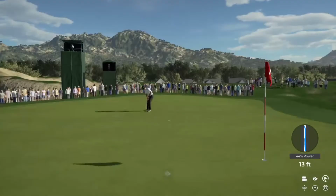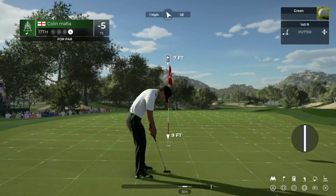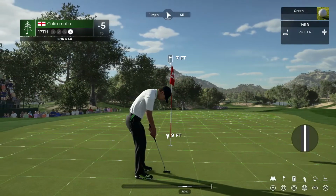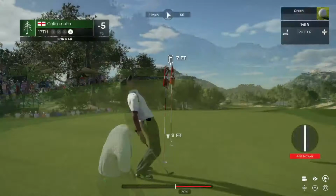Oh, no. That's the cardinal sin, leaving it short in the hole. 7 feet to the cup. Oh, what a shame. Yeah. That would have been a nice one to hole.